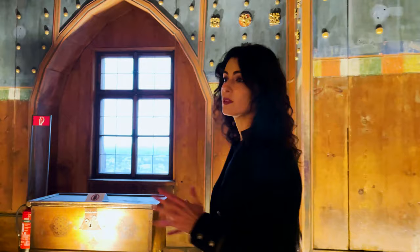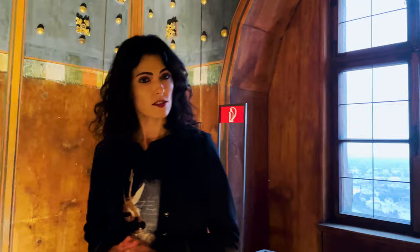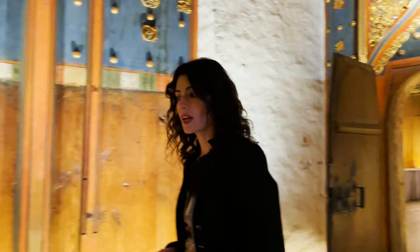What instrument did he teach? He taught both the keyboard and the violin, but he himself was a violinist, and he wrote a treatise on violin playing, which was called Der Versuch einer gründlichen Violinschule, and this was actually the most important violin tutor of its day. And it's even used today as a major authority on historical performance practice.